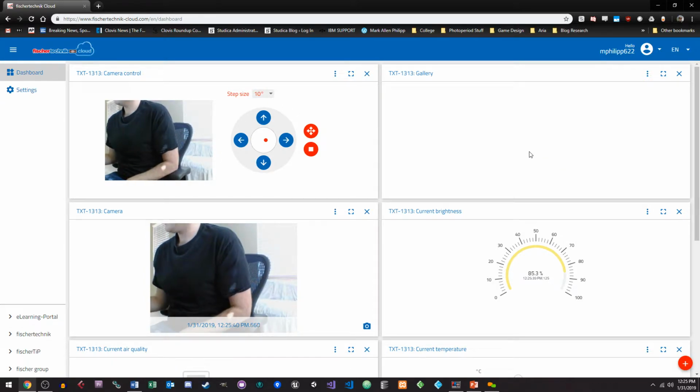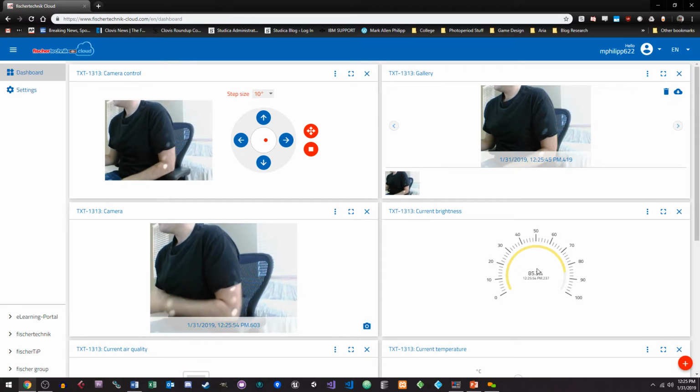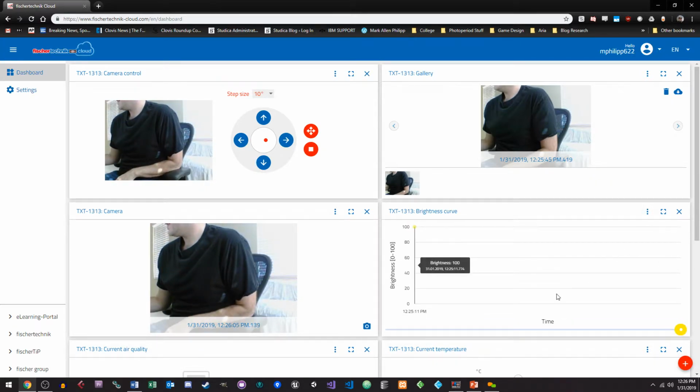And then we have other data here, and I can also take a picture, and then it will save that in the gallery over here, and I could download that picture if I wanted to. There's also the brightness here that's measured. So again, if I put my hand over the sensor, we'll see the resistance drop. I can also change how this looks. So I could look at a curve instead of just a single value.